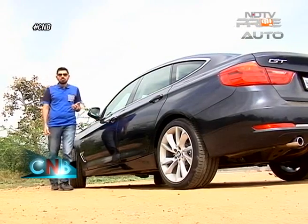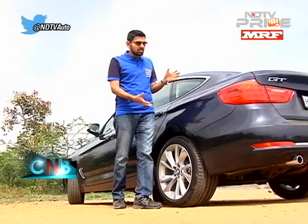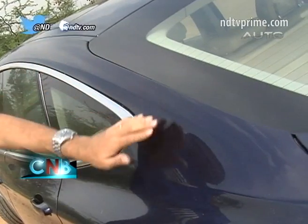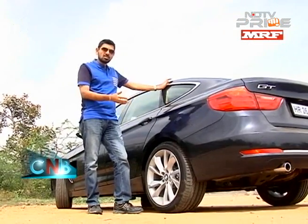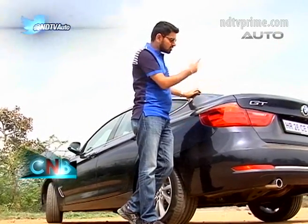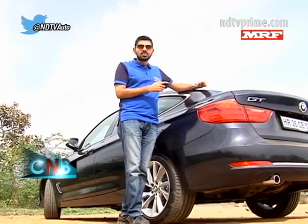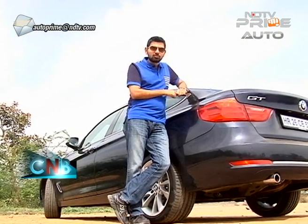Now, a few years ago when BMW did the GT version of the 5 Series, it looked a little incongruous and a little heavy at the rear. This time around, the roofline merges in very nicely with the boot, and the car looks like it was meant to be this way because, yes, it was planned this way. Which is why the rear, the hatch, does end up looking a lot more attractive than it did on the 5 Series GT, with a similar sort of functionality, of course.